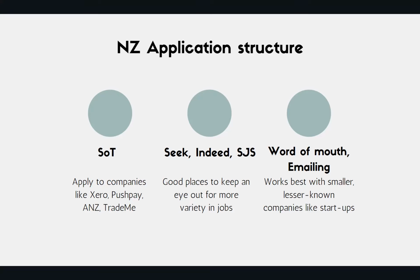And then another option you can take is looking at job search websites such as Seek, Indeed, Student Job Search. Those are good places to keep an eye out, and you get more variety of jobs, whereas Summer of Tech is a little bit, if you're not quite into developing, things like that.